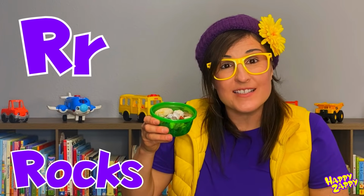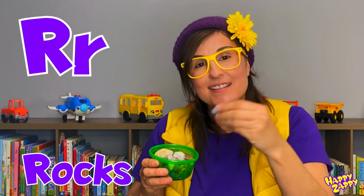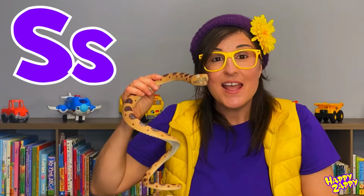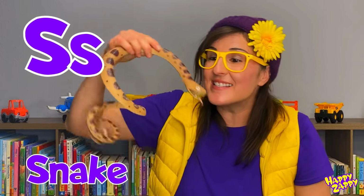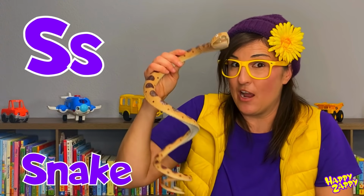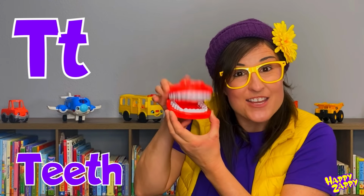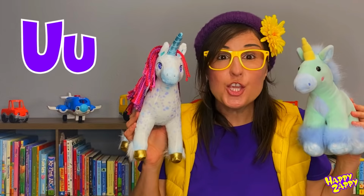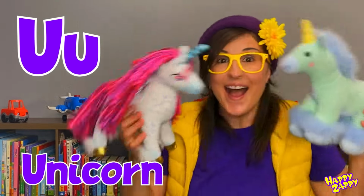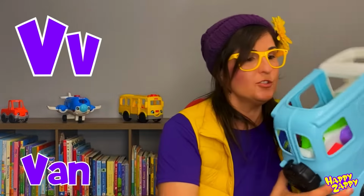R is for rocks. Wow! S is for snake. Pretty scary, isn't it? Ooh. T is for teeth. Chop, chop, chop, chop, chop, chop. U is for unicorn. V is for van. Vroom, vroom.